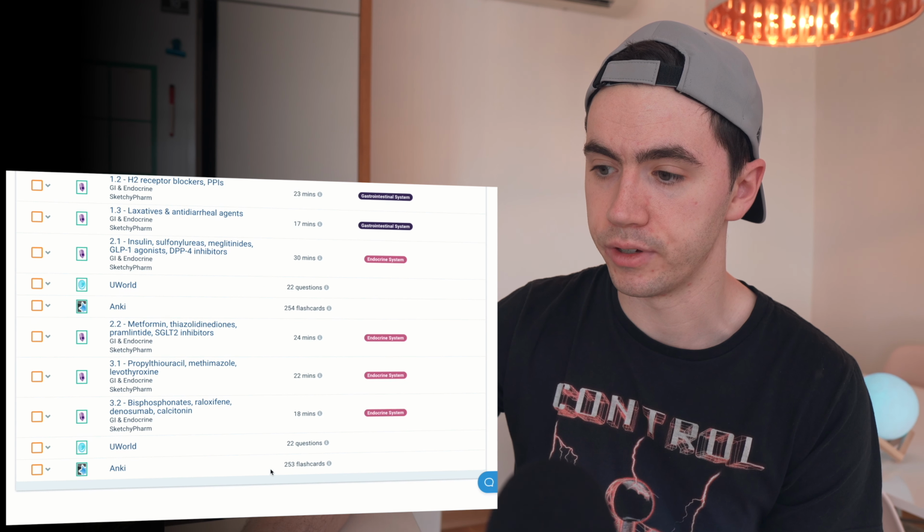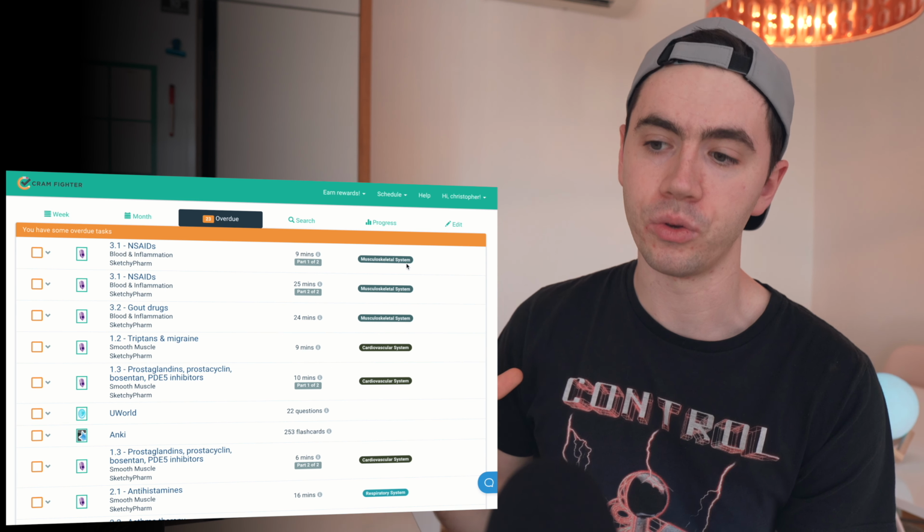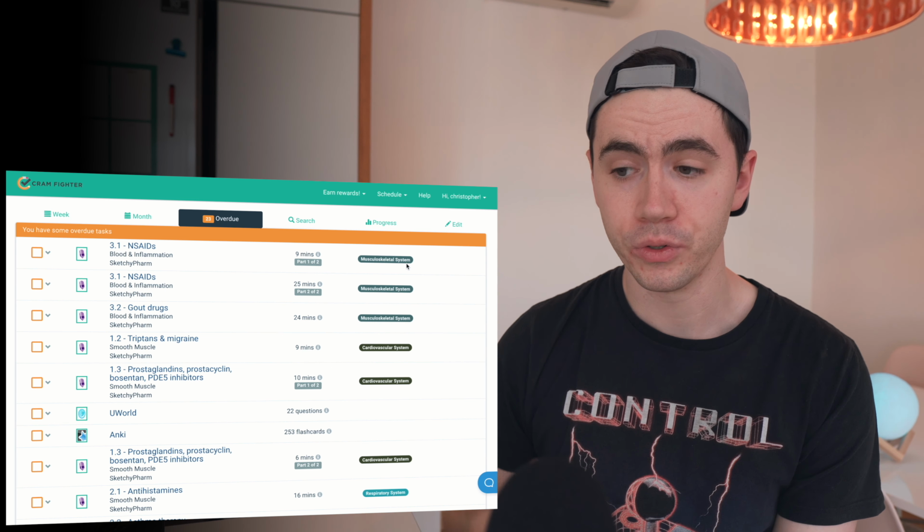So many that it doesn't even fit on one page. So basically I need to rebalance my schedule so that those overdue tasks are spread over all my future days. So I go to edit and I click rebalance and I redistribute over future days.